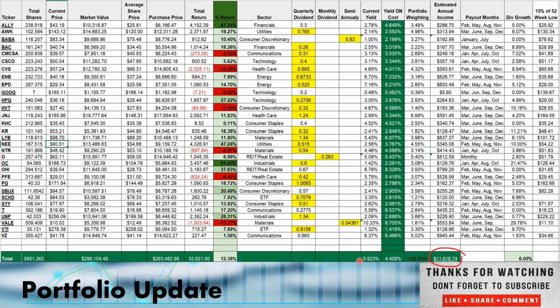Current dividend yield, 3.923%. My yield on cost, 4.409%. And this is the reason it's circled in red. This is what I focus on, the estimated annual dividend income, the dividends provided by all the different positions in the portfolio. And we receive them monthly, quarterly, and a couple of semi-annuals as well.